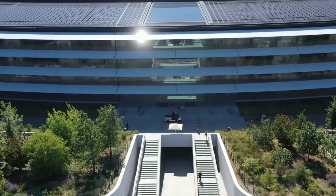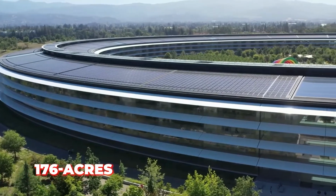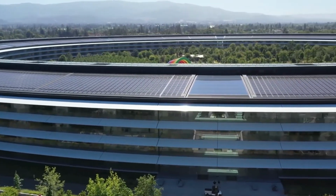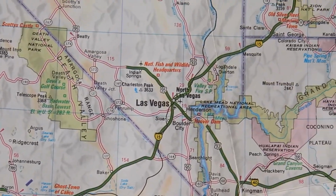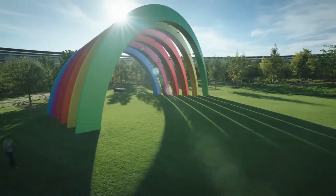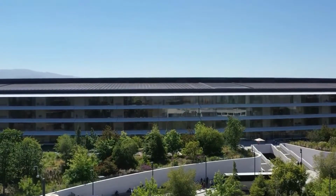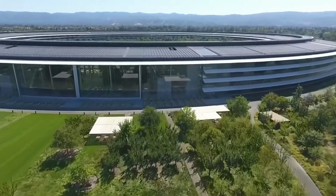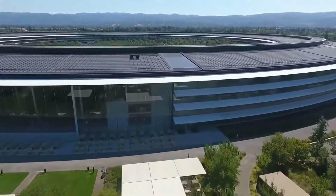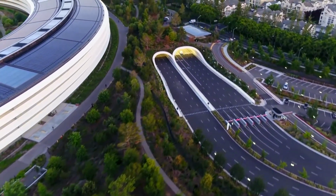The ring is large enough to accommodate over 12,000 Apple employees and is located on 176 acres in Cupertino, California. So yeah, Apple manufactures it in California. A complete loop of the ring would take roughly 15 minutes. However, the breathtaking views of the outside, courtesy of the 36 to 47 foot long curving glass panels, may make the hike worthwhile. These panels provide a continuous and panoramic picture of the surroundings.